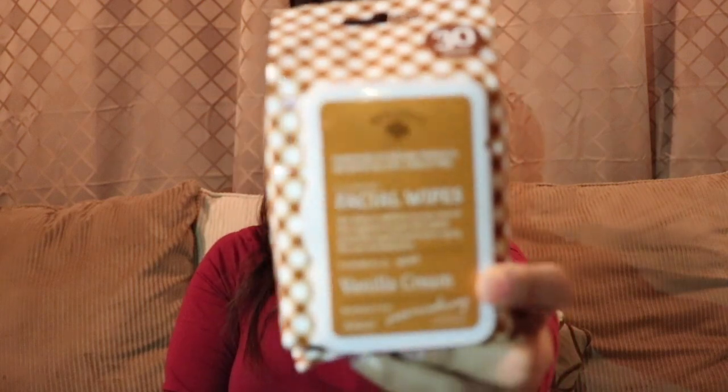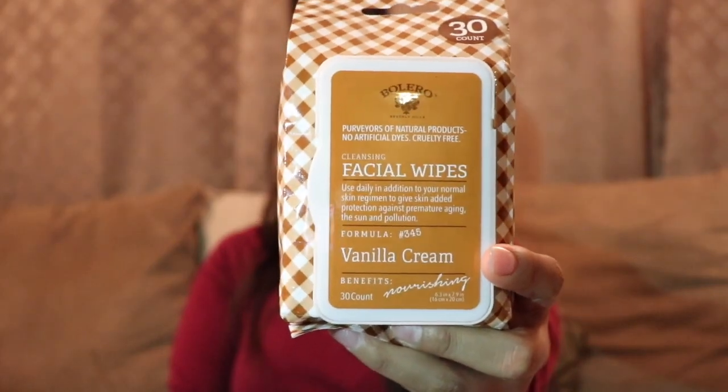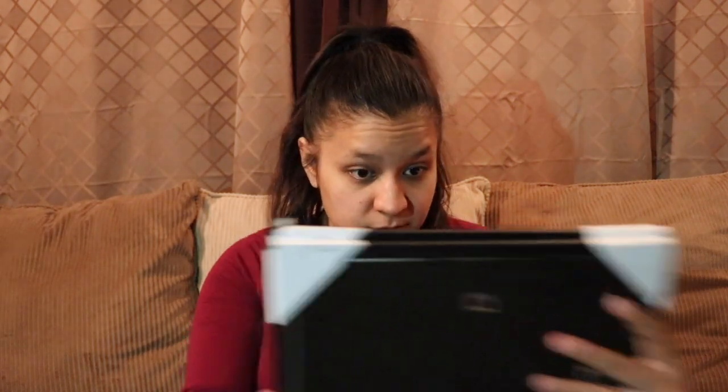I got my favorite Bolero facial wipes. They are vanilla cream. They smell super good and I love using these after the gym. I love them. But that was the only package I could find. As you guys saw, my Dollar Tree is a mess. I was super lucky to find these two mirrors. I was so happy to find them because I never have luck finding good mirrors. And these are actually pretty good. I like these.